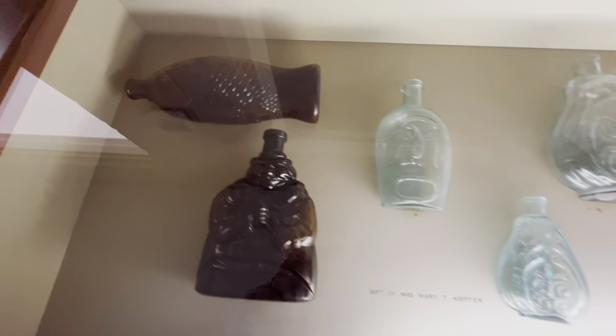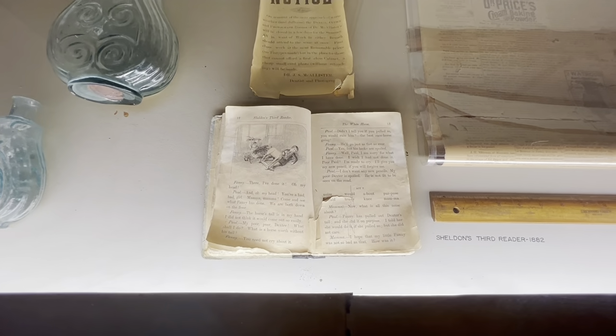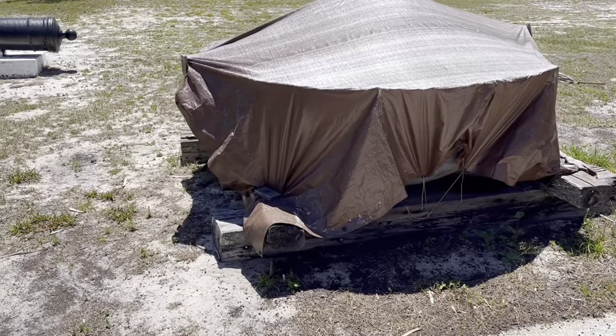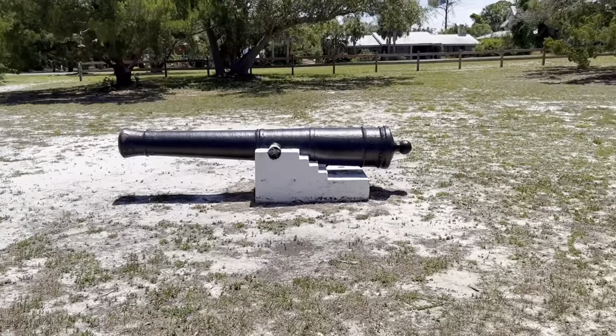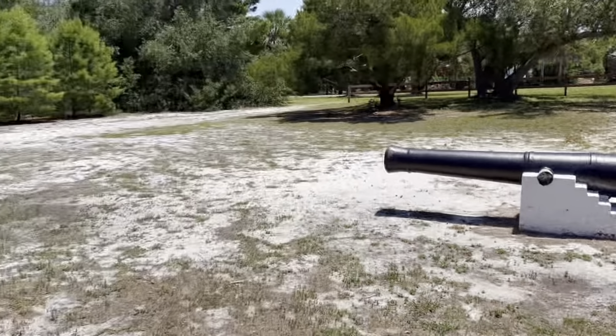Oh, a fish one right there. A picture I had at school. It was kind of cool. That one's covered, so I don't know what's in there. It looks like a bowl or something, I don't know. Oh, another canyon right here. Kind of nice. Of course, people probably live there.